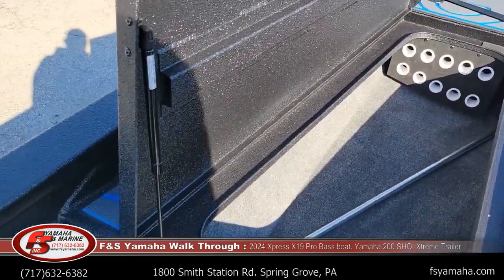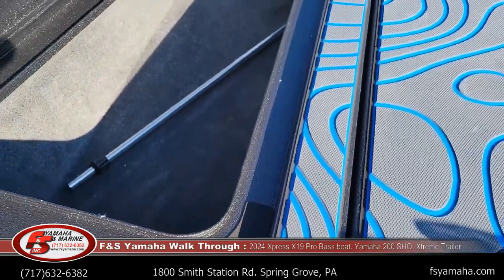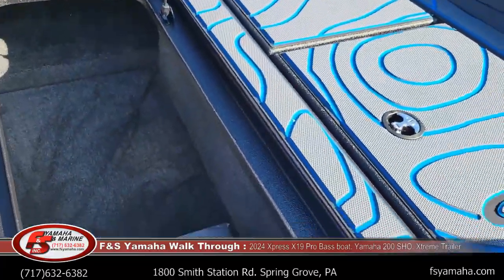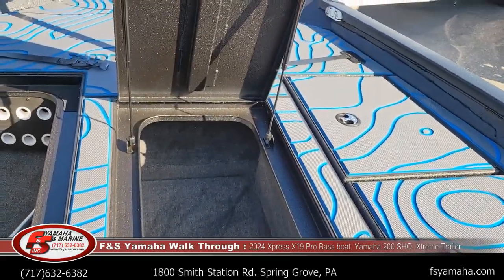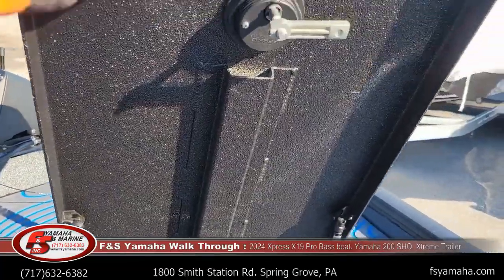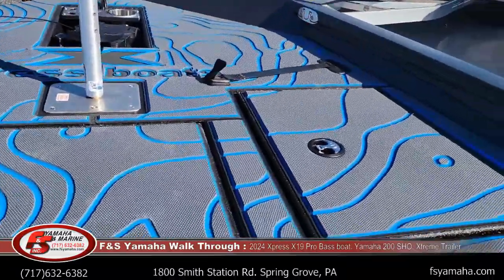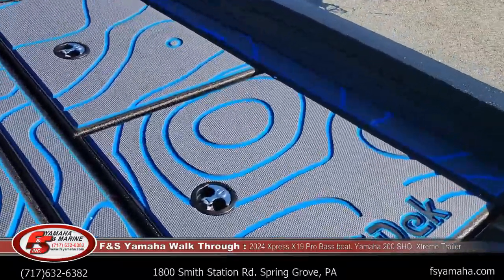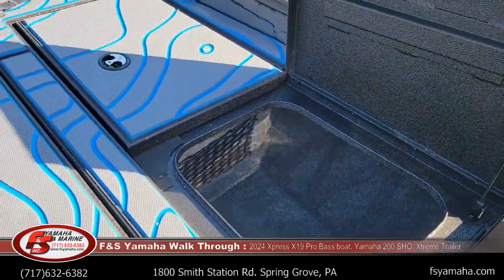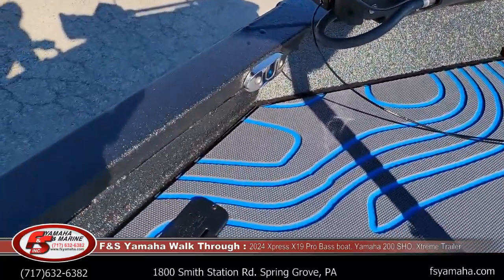Of course, shocks on the doors. Even little touches like sea deck pads underneath so the doors are quiet when they close. Middle storage goes all the way up. You see the spray and liner underneath every lid. More storage. The base of the front one there is about the same. Another upgrade, stainless foldable cleats.